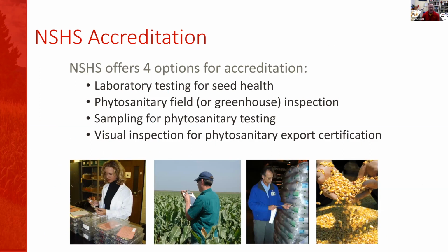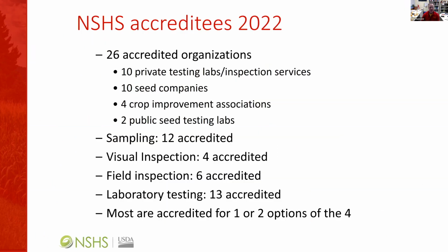We do offer accreditation not only for seed health testing in the lab, but also for field inspection in the field or greenhouse, sampling for phytosanitary testing, and visual inspection for phytosanitary certification, which is an option that is viable in some countries for some commodities in lieu of field inspection or lab seed health testing. So those are the accreditation options.